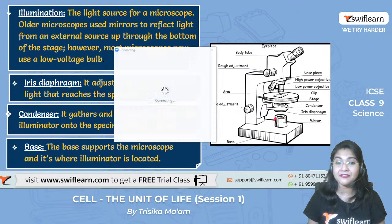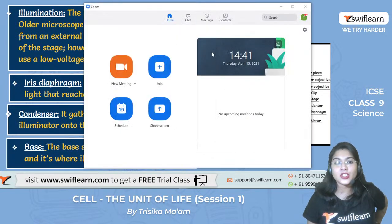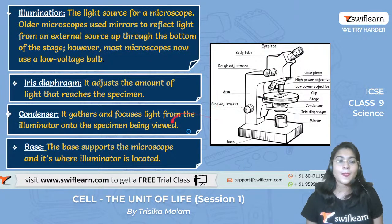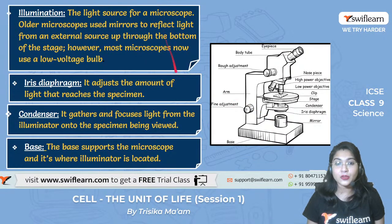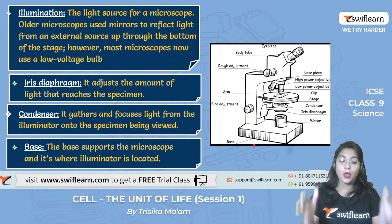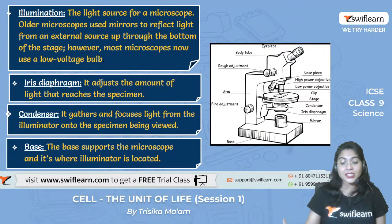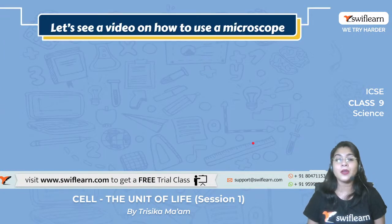Next is the iris diaphragm, which helps in the adjustment of the light, how much light will come into it. Then the condenser is present, which gathers and focuses the light from the illuminator onto the specimen which we are viewing. Then is the base. This is the base which supports the whole microscope, and it's where the illuminator is located. So this is all about the different parts of the microscope.